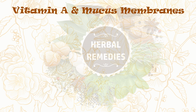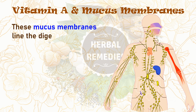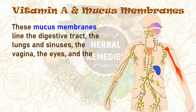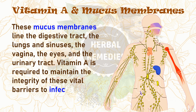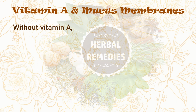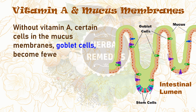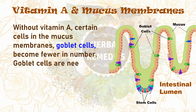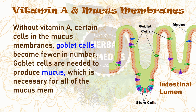One of the first lines of defense against infection is the mucous membranes. These mucous membranes line the digestive tract, the lungs and sinuses, the vagina, the eyes, and the urinary tract. Vitamin A is required to maintain the integrity of these vital barriers to infection. Without vitamin A, certain cells in the mucous membranes, goblet cells, become fewer in number. Goblet cells are needed to produce mucus, which is necessary for all of the mucous membranes.